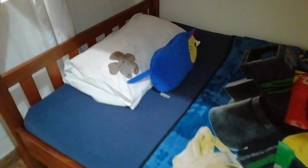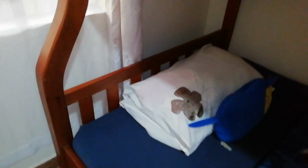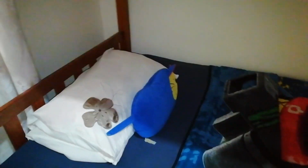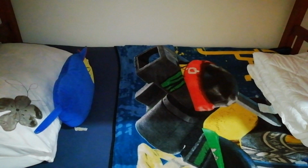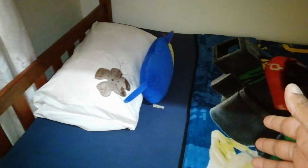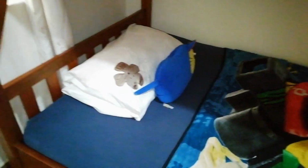I'm done cleaning. This is how the room looks now. Everything is in its place. I did not manage to put Zen's bed here where it's supposed to be. The bed that was in front here, I did remove that bed. I wanted to put it here for Zen, but I can't join it, kufunga kitanda, siwezi funga hiyo kitanda. So I'm waiting for my husband to come back and do that. In the meantime, he can even use this bed down here. This is his blanket, those are his pillows, that is his duvet.